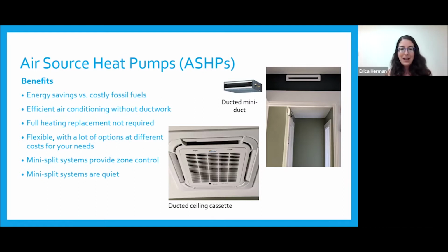Full heating replacement can be done or could be partially done. So there's a lot of flexibility when it comes to air source heat pumps to meet different cost needs, comfort needs, etc. Mini splits, as mentioned a little bit earlier, can provide great zonal control. So say maybe the kids are at college or they'll be going soon, and you have that room not kept as cold because you don't need to, because they're not there. Or maybe you have an addition that you just don't use as often, so you can change the temperature and have it cozier in the spaces you're using. Mini split systems are also really nice and quiet, which can be a great win-win.